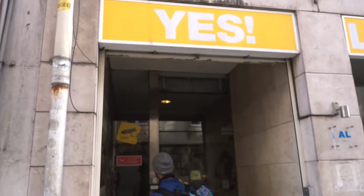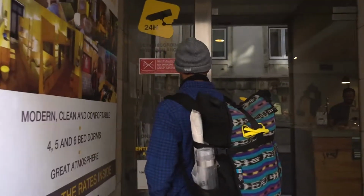Before we get to exploring, we have to drop off our bags, and this is where we're staying. Yes, hostel. We dropped off our heavy bags, and now we're out and about. But before we can do some proper exploring, we gotta get some food. We've been up since 4 a.m. and all we've had have been little cake things and a banana. So yeah, let's do some proper Portuguese breakfast.